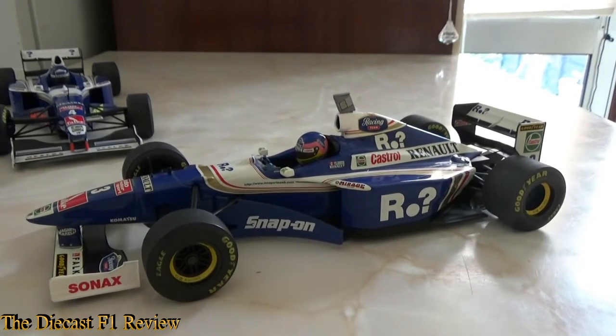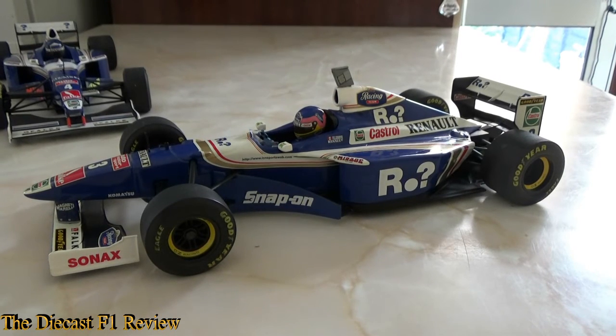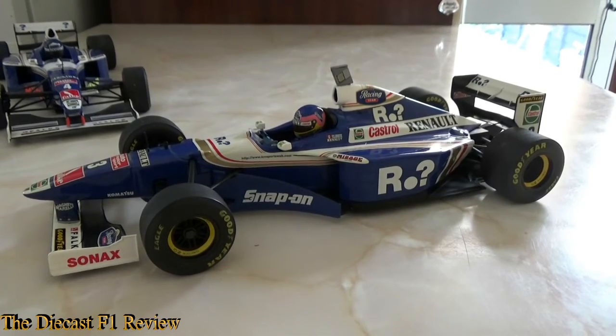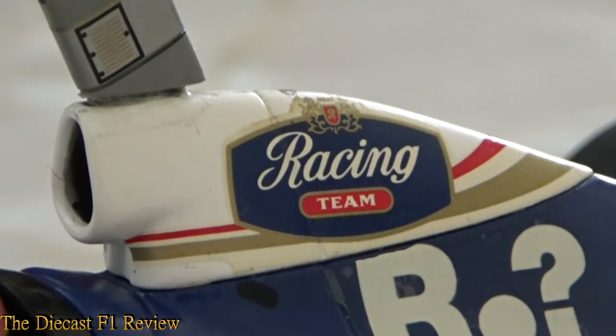Well, like I said, I don't have the original box, which is a shame, but it looks quite good in the box that it's got. I think it's a Benetton box I've got, but it's not an issue. As long as it's on display with all the other ones, you don't really notice. But decal wise, we've got the R, the dot, the question mark, and then you've got the proper racing team badge up there, which is basically a replacement for the Rothmans.